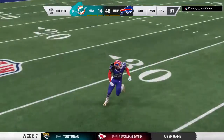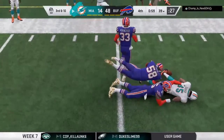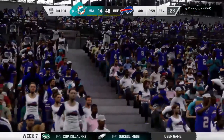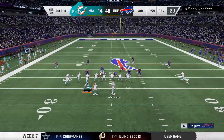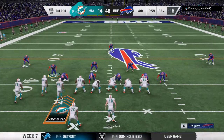You know, it's a wonder he's still moving around back there, the number of times he's been sacked. Yeah, he's staying out there, isn't he? And you don't think about it much in a game like this, but he's showing incredible leadership. Still competing, still fighting, not taking himself out of a ball game that appears lost. So back-to-back incompletions, and that has him staring at a 3rd and 10.